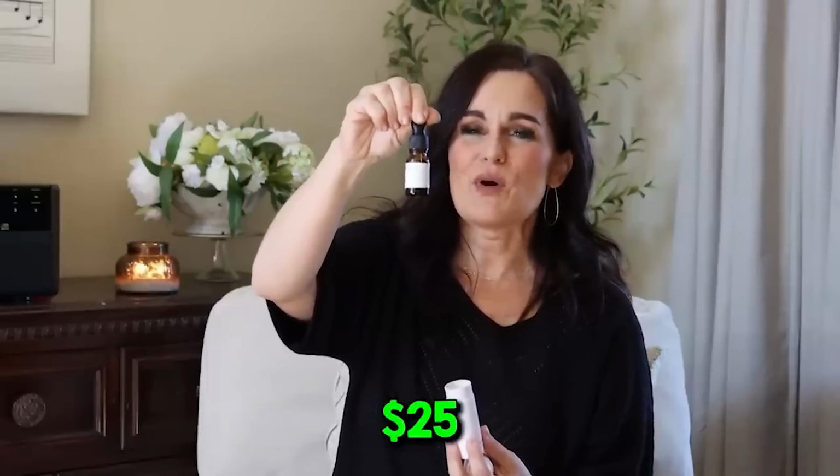10 drops, your house will be pungent. It smells so good. It smells like a high-end, musky cologne meets a really high-end hotel. This little bottle is about $25, but if you buy a 4-ounce bottle, the price per ounce drops by about a quarter. So you may want to take that into consideration.